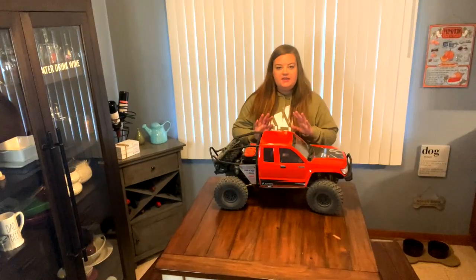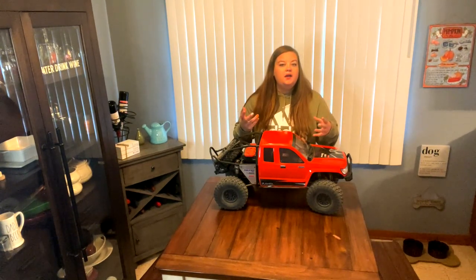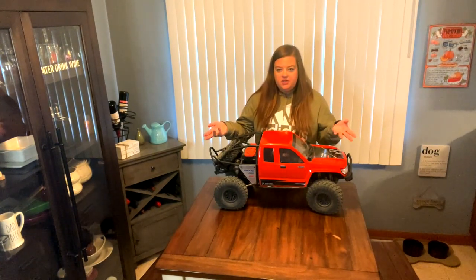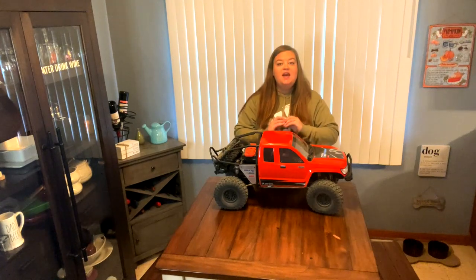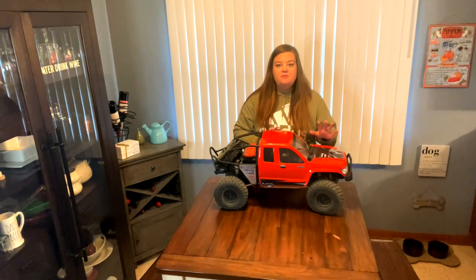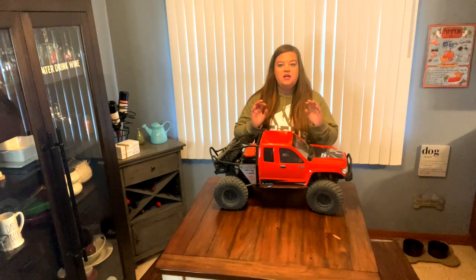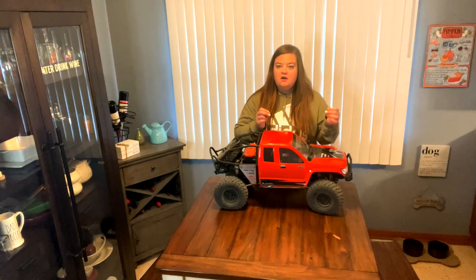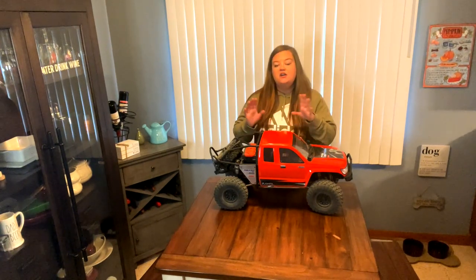The great thing about the 6 scales and why I think a lot of people love them is because they don't require a lot of upgrades to start out. Obviously there are some things you're going to want to do and things are going to happen. But one thing I highly, highly recommend: I don't feel like these bad boys get their full turning potential. I definitely recommend a new servo in them. And I also turned up the voltage a bit on both of these. But if you're going to do that, you're going to need a servo that handles higher voltage.